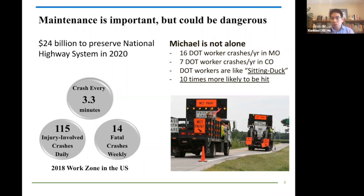However, doing the maintenance work could be dangerous. In 2020, US DOT spent $24 billion to preserve the national highway system. That's a lot of money. That's a big business. We have a lot of maintenance vehicles. We have a lot of maintenance workers working in the field. However, work zone is dangerous. According to the 2018 work zone numbers, a crash happens every 3.3 minutes in a work zone area. And every week, 115 people are injured at a work zone location. And if we look at the fatality, every week we have 14 people die in the work zone.